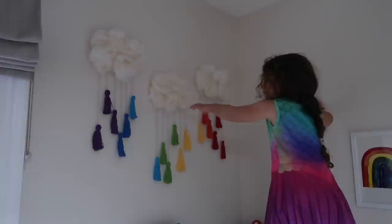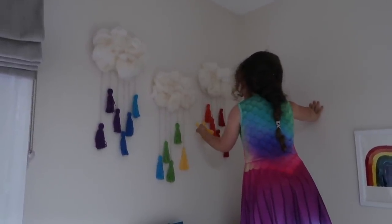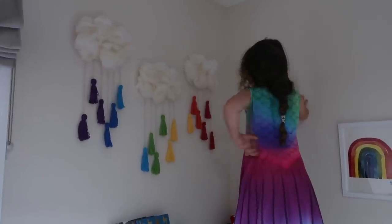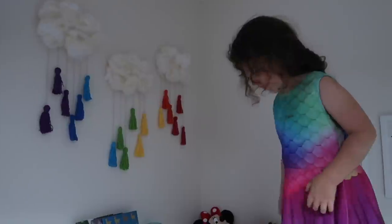They're so soft, aren't they? Those are called tassels. I did them so they look like little colourful raindrops. What do you think?